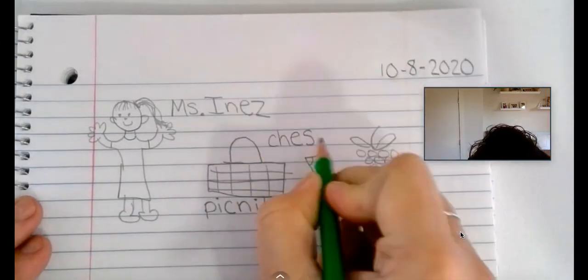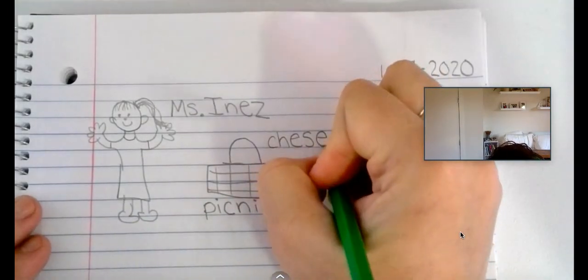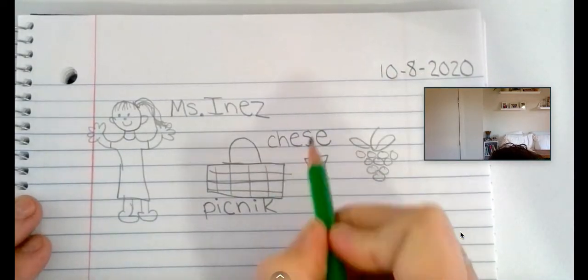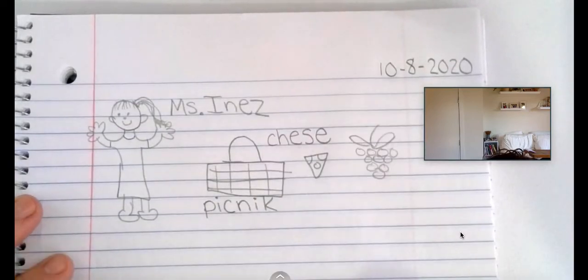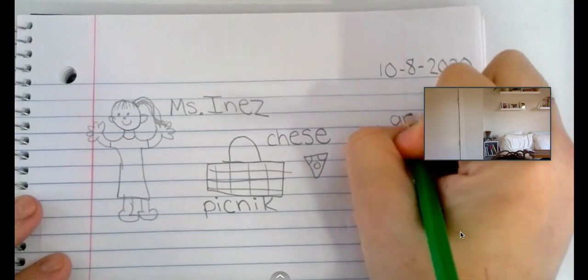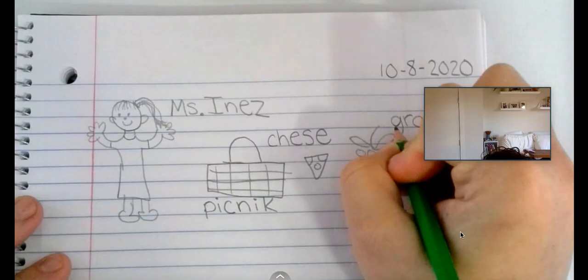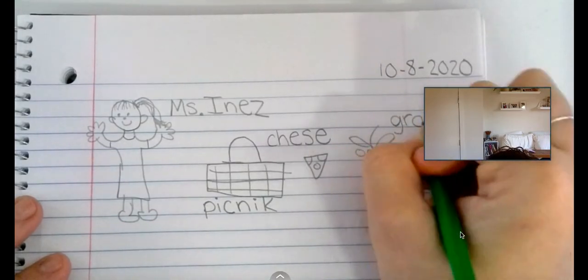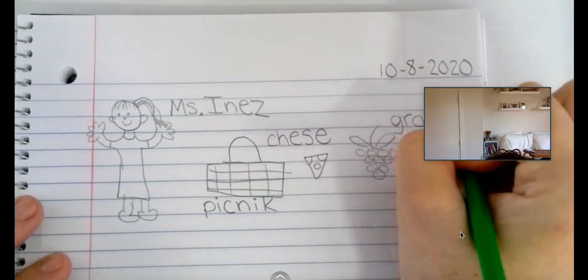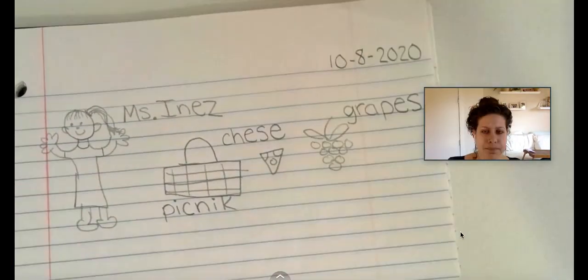I know this says chess. If I wanted to say cheese, I need to put a bossy E, because that E is going to make this E say its name. Cheese. We also had grapes. G, g, grape. Wait a minute, this says grap. If I want this A to say A, I need a bossy E. Grapes. Great. Now I'm ready to write my sentence.